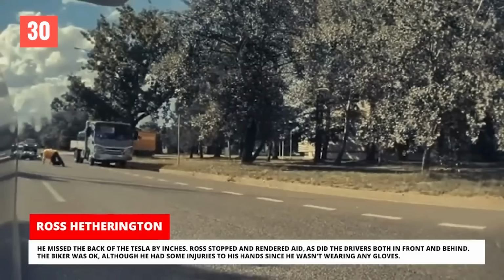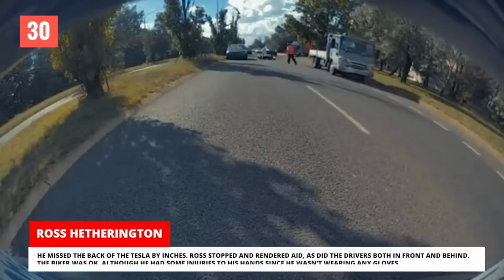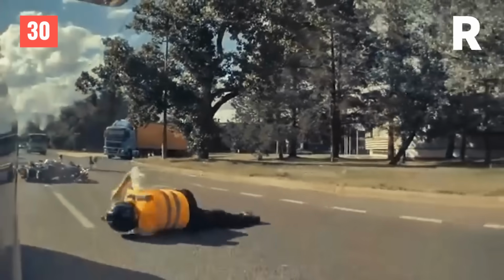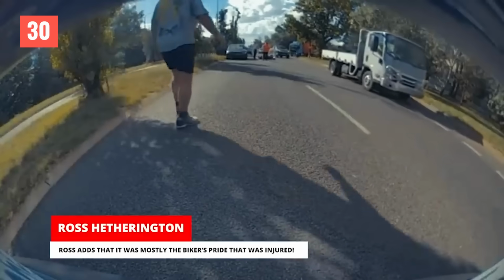Ross stopped and rendered aid, as did the drivers both in front and behind. The biker was okay, although he had some injuries to his hands since he wasn't wearing any gloves. Ross adds that it was mostly the biker's pride that was injured.